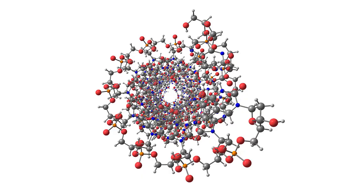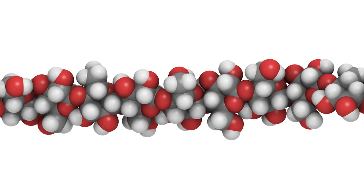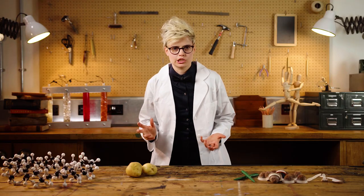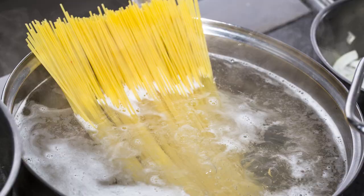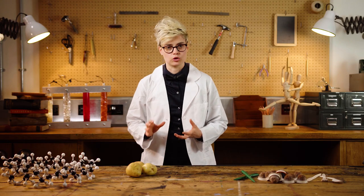Fats, DNA, starch, cellulose, these are all naturally occurring polymers. Let's look at starch. Starch is a carb. It's found in flour, maize, potatoes. When you boil pasta or potatoes and the pan is left with a kind of shiny skin on it, that's starch. And here's what a starch molecule looks like.